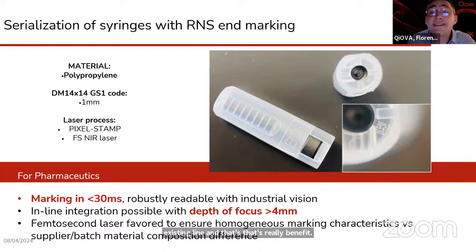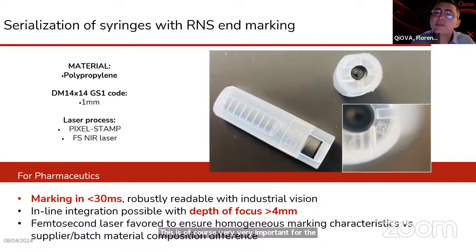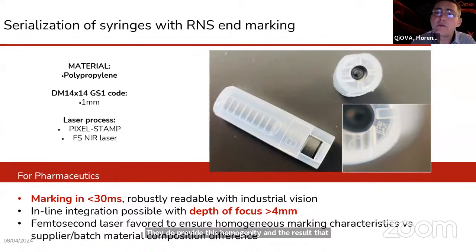As you can see here, we had to use a femtosecond laser. This was to maintain the same level of quality and readability on the codes, depending on different batch suppliers. This is, of course, very important for industrials, that you keep exactly the same process despite different supply. And that's a very good advantage of short pulse lasers. Even though they're really more expensive, they do provide this homogeneity and a result that is very high value for this type of industry.